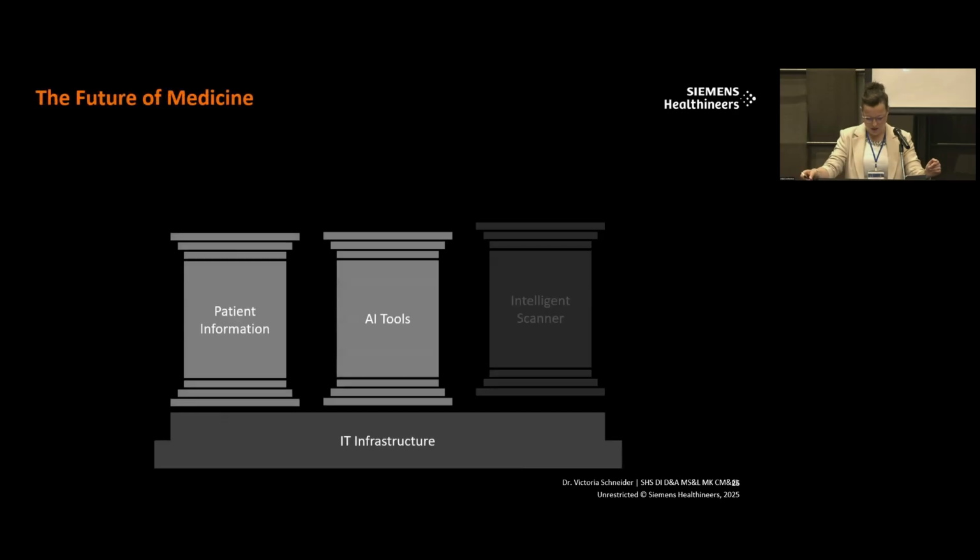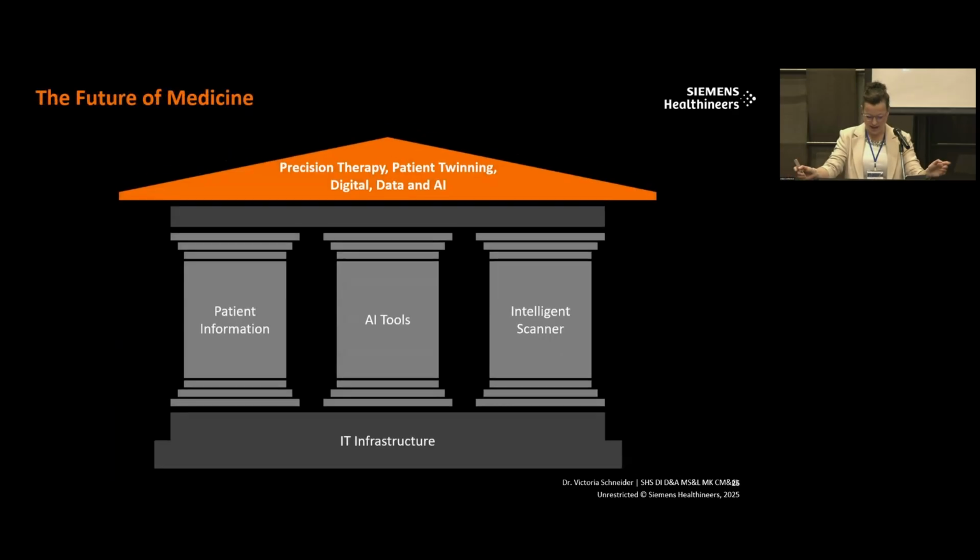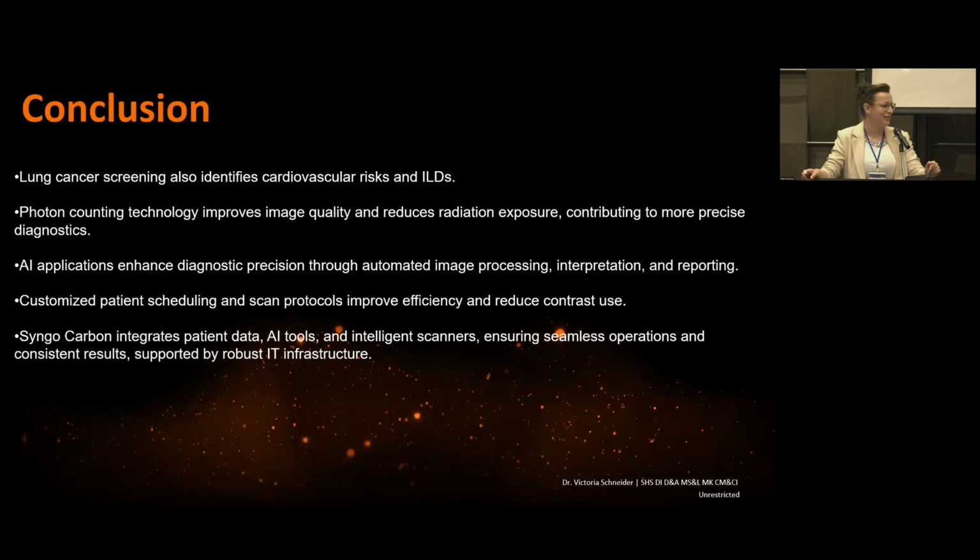And we are always talking about precision medicine, precision therapy, and patient training. To make this work, you need all of these 3 pillars: patient information, AI tools, and of course, intelligent scanners. But the most important part is actually the backbone, the IT infrastructure behind it. So let's think big. And here is my conclusion. Thank you very much.